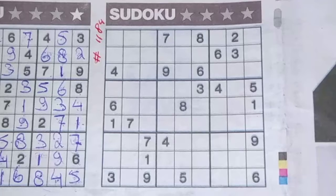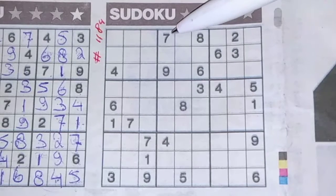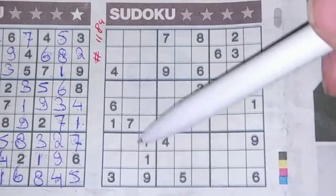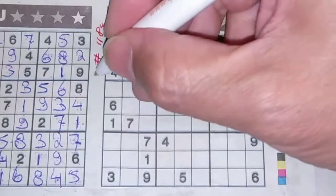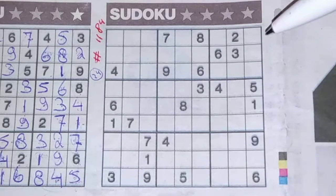The previous one has 25. Probably this one has 24. Let me count. 1 plus 4 is 5, plus 3 is 8, plus 3 is 11, plus 2 is 13, plus 3 is 16, plus 4 is 20, 22, 24. Yes, correct. Alright. So let's get started.